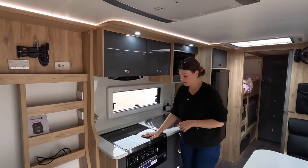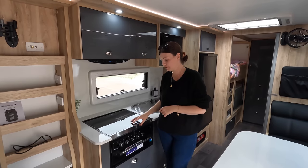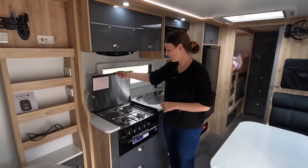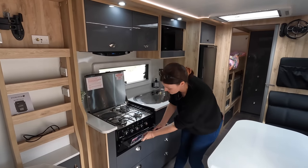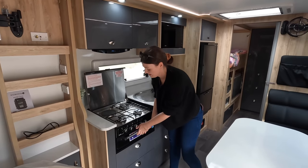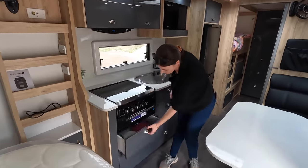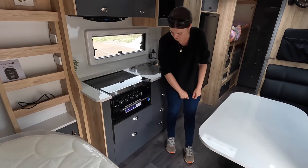Swift stove, this was what caused a little bit of a hold up getting the van. I think they were waiting on the stove, so I think that issue's resolved for now. It's got a 4 burner, 3 gas, 1 electric, and then it's got the grill. We didn't get an oven just because we didn't really need one. It meant we got a couple of extra drawers there. We get this extra drawer space in here, which I've already partly filled, and these are soft close as well, which is quite nice.